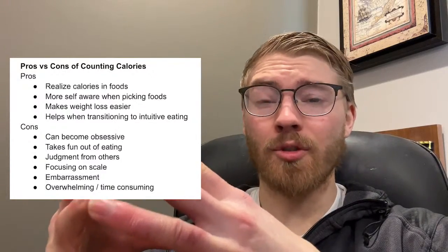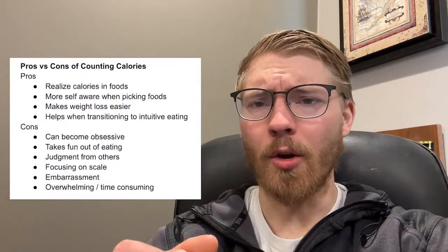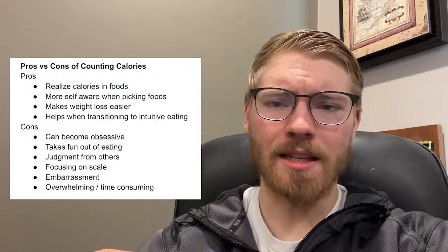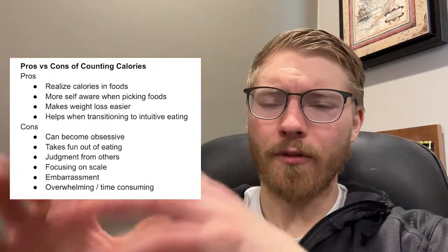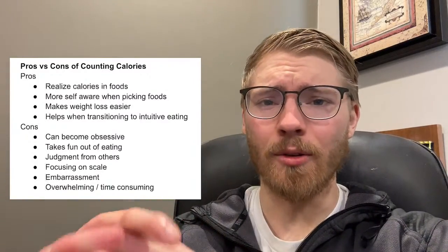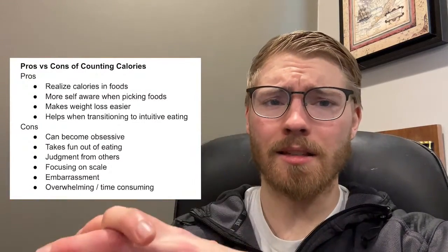Self-aware not only at restaurants, but at home too. So when you're preparing meals, you can think, okay, I know that butter has 100 calories per tablespoon, and an apple has 80 calories, and a granola bar has 200 calories, and roughly I have this amount of food per my meal. That's going to tell you a rough estimate of your calories per your meal when you're making stuff.